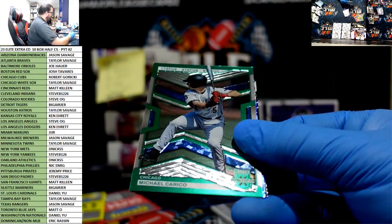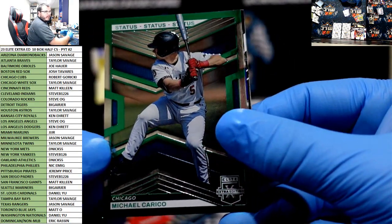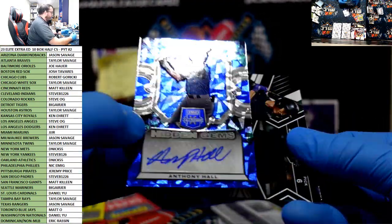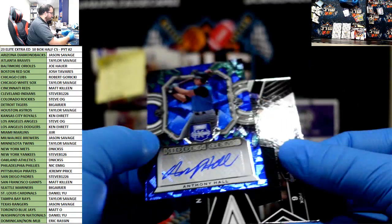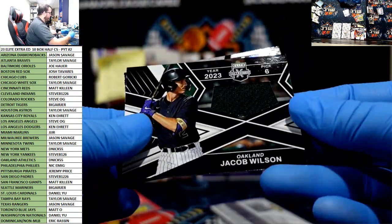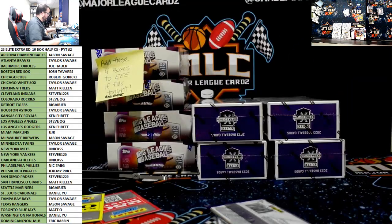Bradfield Jr. Michael Carrico to 499. Anthony Hall, Hidden Gems for the New York Yankees. Steve B, I'm pretty sure. Jacob Wilson for Oakland.